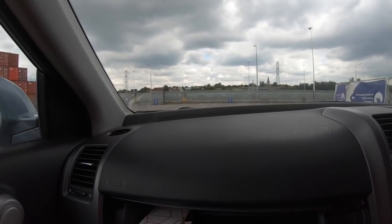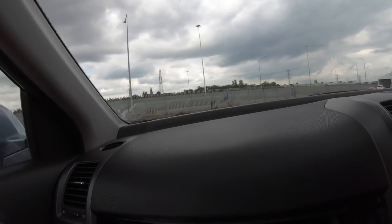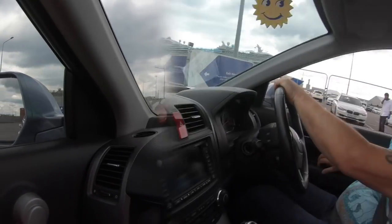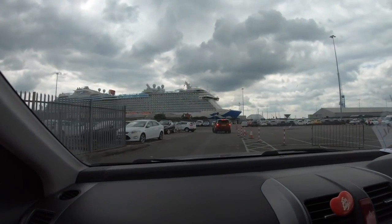Passports and proof of your vaccinations. So yeah, I'm going to stop filming now because they've said not to, so that's fair enough. But here's our pre-boarding COVID-19 testing centre. Right, so we've just gone through the testing centre, just a swab up the nose, which was no problem at all. It was very efficient, and we're just being guided now to the car park for further instructions.